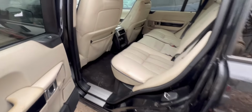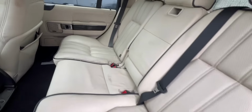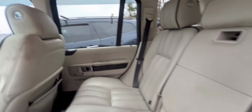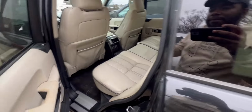It's not bad. What year is this? I don't know right now. I like the color of the seats, though it's not holding up, but it is what it is. There you have it. Dual climate zone in the back.